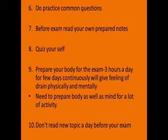Next, seventh point, before the exam read your own prepared notes. As you have prepared them, you can recollect and recall the entire topic. So always prepare your notes and keep them with you, so before the exam you can read them.